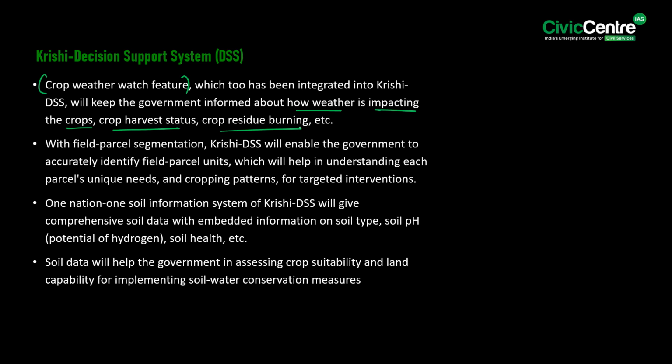Then with the field parcel segmentation, Krishi-DSS will enable the government to accurately identify field parcel units, which will help in understanding each parcel's unique needs and cropping patterns for targeted interventions. Further, the One Nation, One Soil information of the Krishi-DSS will give comprehensive soil data with embedded information on soil type, soil pH, soil health, etc. So, this soil data will help the government in assessing crop suitability and land capability for implementing soil water conservation measures.